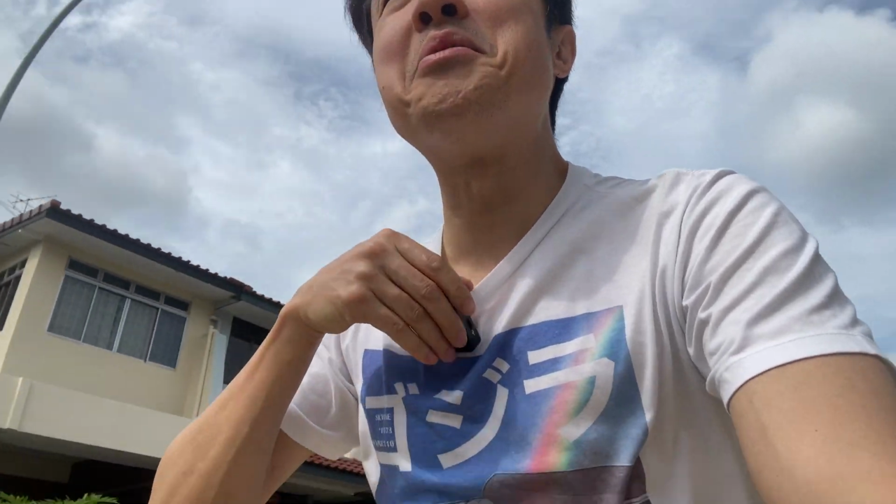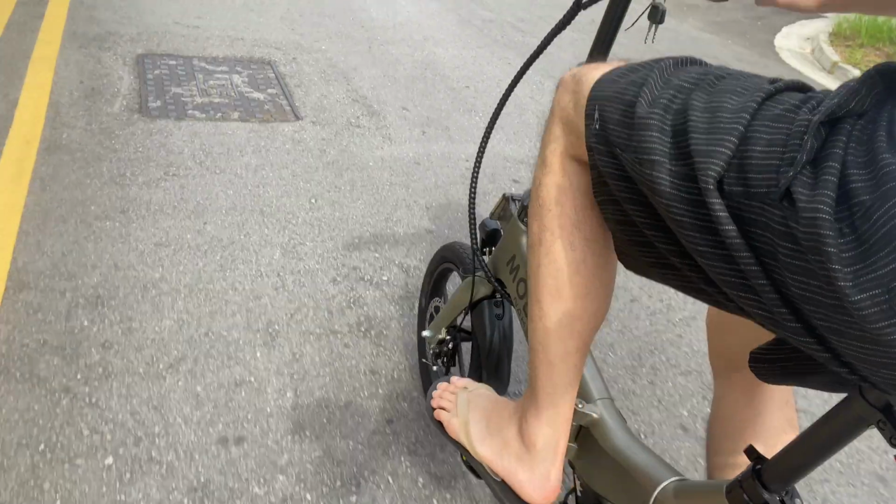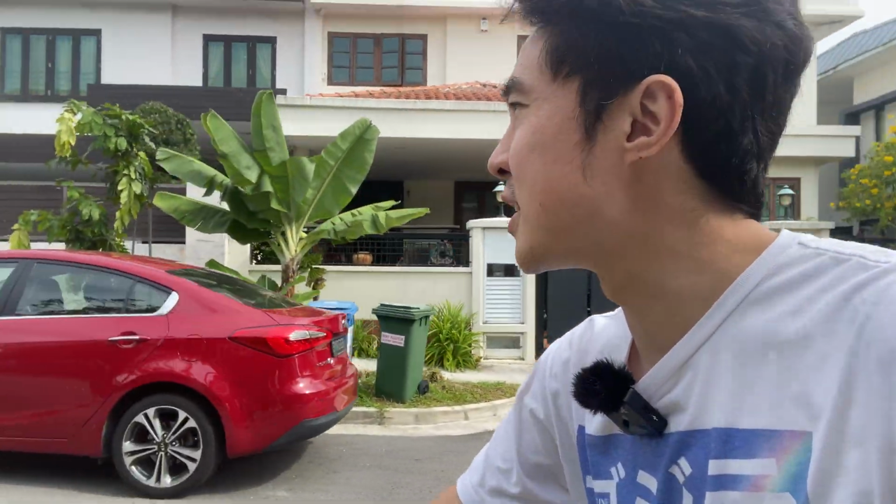If you're a 44-year-old like me, lazy, and don't really want to perspire when you're riding up the slope. Okay, so look, this is the slope. I'm going up the slope now, and look at how much effort I am putting into it. It's like you're riding on flat ground, and you're actually going up a slope. Pedaling normally, zero effort, like literally negative effort, I would say. Just hauling my 60 kilo body plus my 20 kilo e-bike. So that's like hauling 80 kilos of weight up the slope like it's nothing.